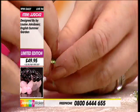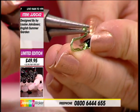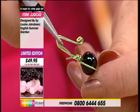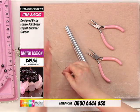Lovely. And then if we turn that over, what you do with the end, partly to be functional, partly to be decorative, you turn that end over. And a little kink. And you've got your hook there. Yeah, you can see that. That's fantastic. So at the other end, if I can use the ring mandrel. Actually, yeah, that'd be useful to see.